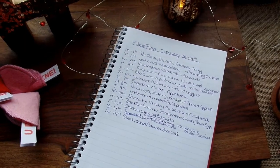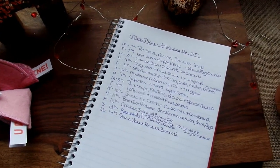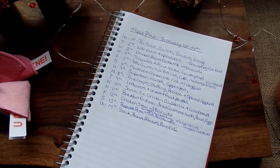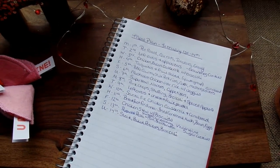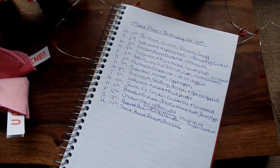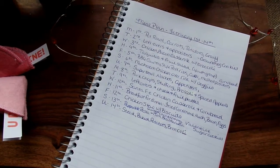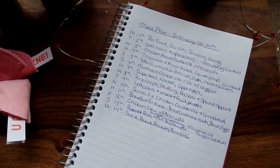So that is our meal plan for the first half of February, the 1st through the 14th. We have some fun days in there with Super Bowl and Valentine's Day and Groundhog's Day. And I'm just really looking forward to all the yummy dishes that I'll be preparing. I'll be sure and link any of the recipes that I've written on my blog in the comments below.